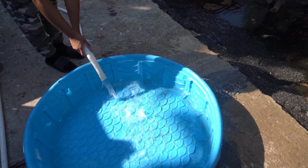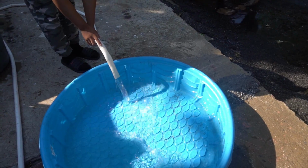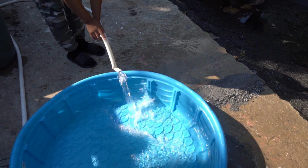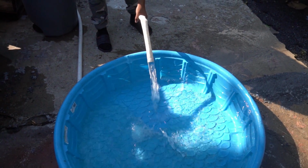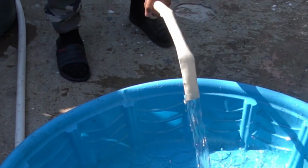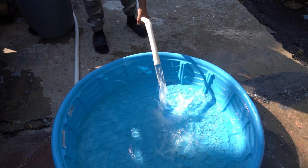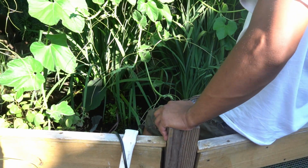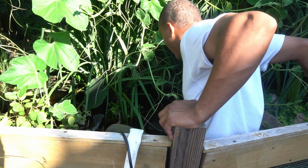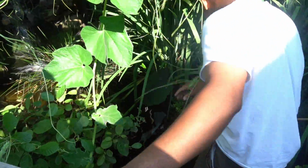These things better be worth it. We're gonna fill this up with the pond water. Of course, we gotta do it in the shade because we don't want them to get too hot. Don't know how long it's gonna take me to catch all these fish. And yeah, we're gonna fill it with pond water and go from there. It's like I'm going into a jump zone.